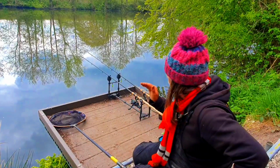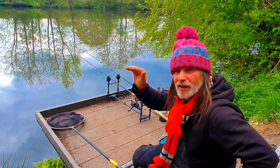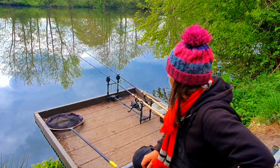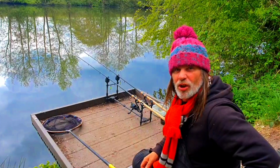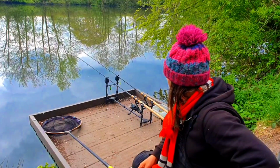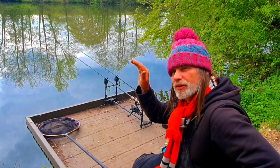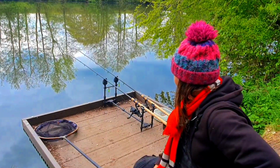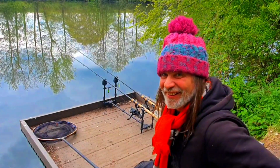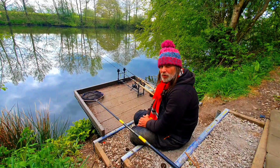When you get any liners or anything like that, the first thing you'll see is the end of the rod just digging away like that, or bending. So before you even get a registration on the alarm or the bobbin, the first thing you'll see is the rod go. Which I like. Keep an eye on them, I'm going for a quick fact.